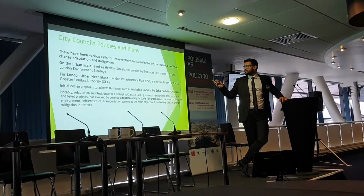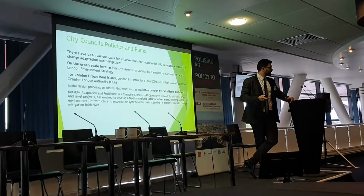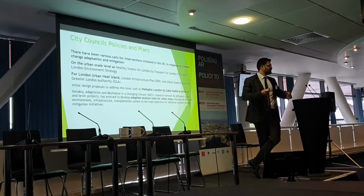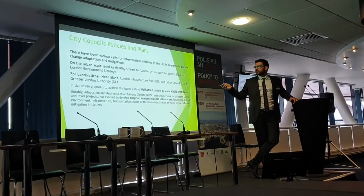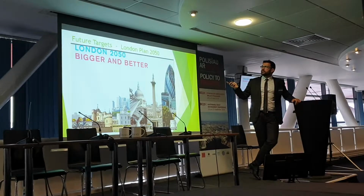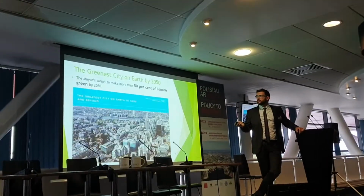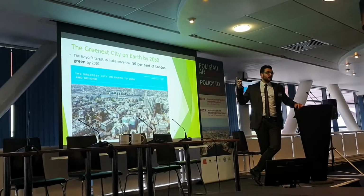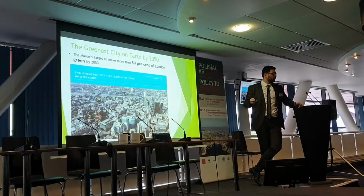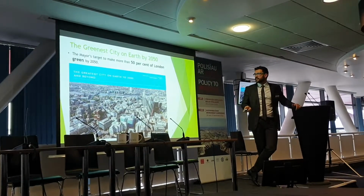TfL, Transport for London, is working on a London environmental strategy called Healthy Streets to motivate people to walk more, to decrease the pressure on transportation, and Walkable London by Zaha Hadid. So this is a plan I'm actually working on, London Future Plan 2050 by Sadiq Khan. He wants London to be bigger, better, with 50% of London to be green. Is it applicable? Which places should we start with? How do we apply it in our city?